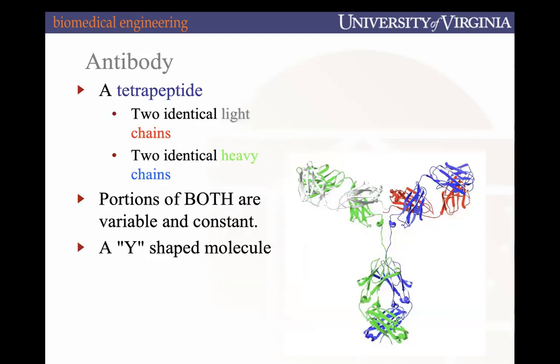So here we have the structure of an antibody. An antibody is a tetrapeptide. Tetra means four, so it's a four-part peptide where we have two light chains and two heavy chains. I've also tried to depict on the board on both sides where we have our light chains and heavy chains. A simple depiction of an antibody is typically a Y-shaped molecule.